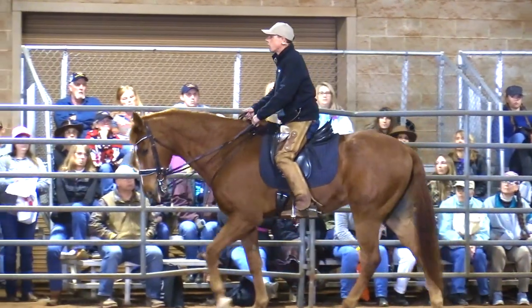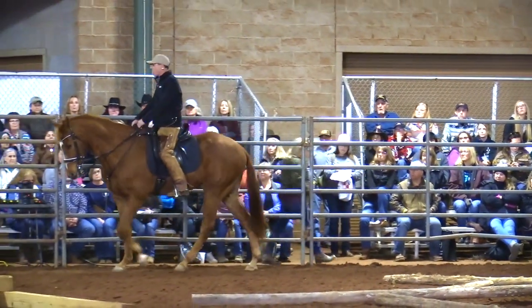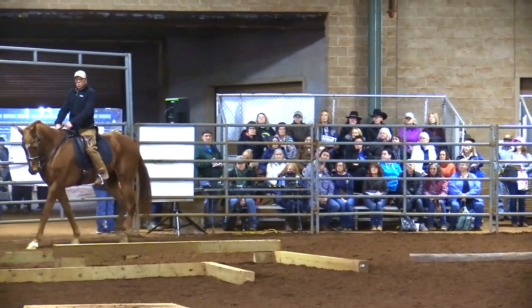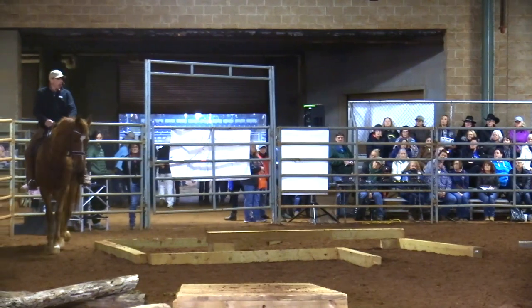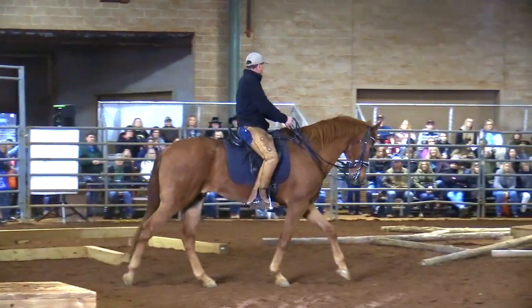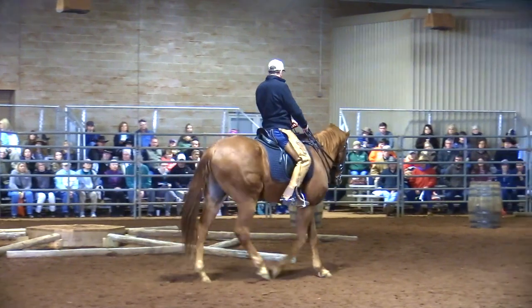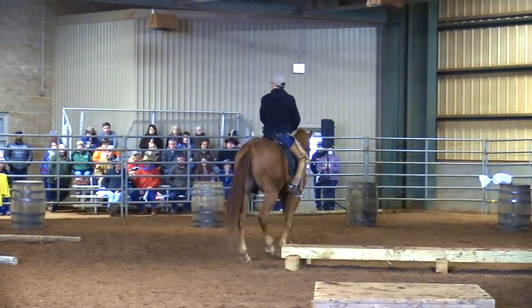So when we ride down the road, it goes something like this. If I'm riding down the road on the right side, last time I checked, we drive on the right side here. When a car comes up behind me, I get in time with that rib cage swing and I ask him to step his rib cage to the outside, and I just slightly squeeze and release that inside rein. And notice the ear, I'll ride that ear back. So he goes, hey, there's a car back there.